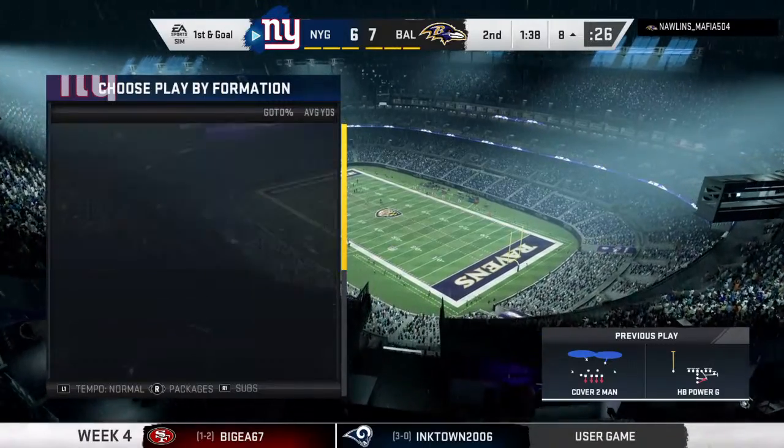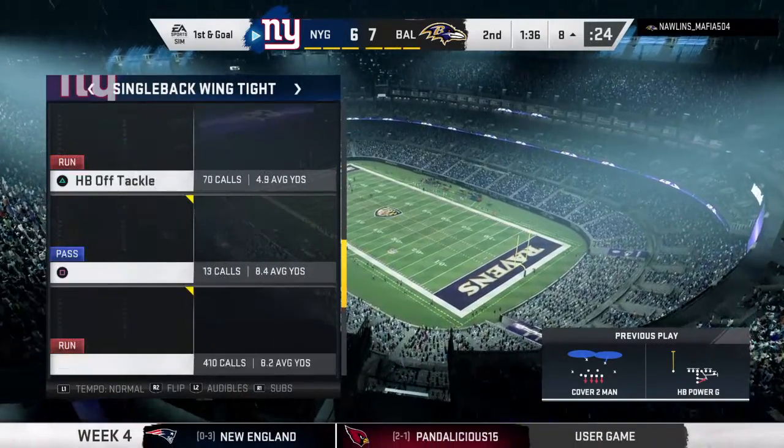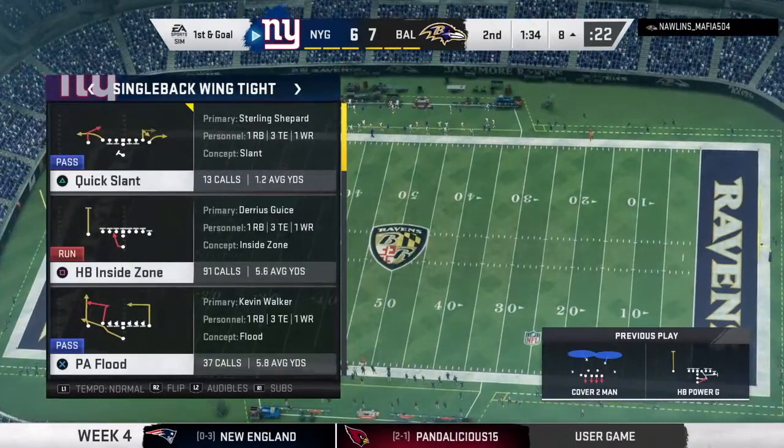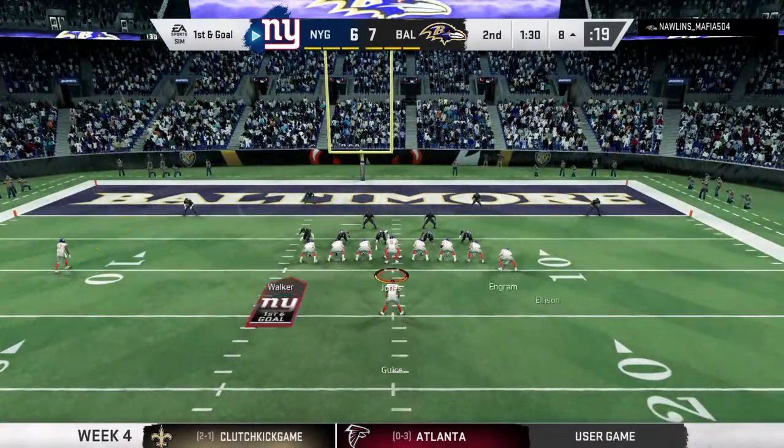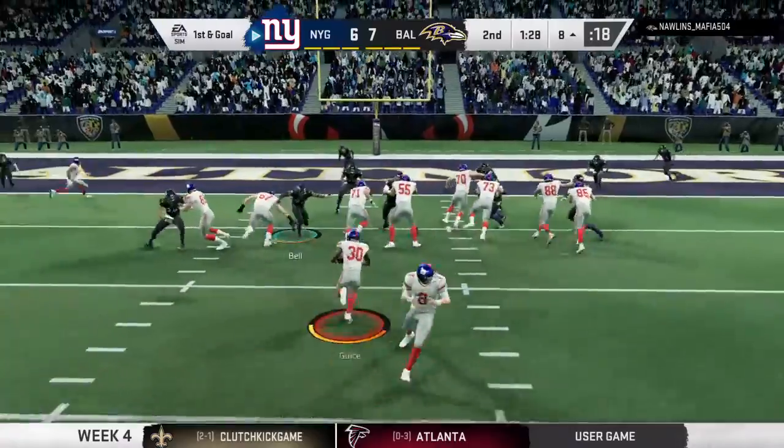I'd love to be in his head right now because is he rewarding himself for a great run or is he kicking himself because he didn't get all the way to the goal line? So it's 1st and goal and a great opportunity to get that lead back before the break.